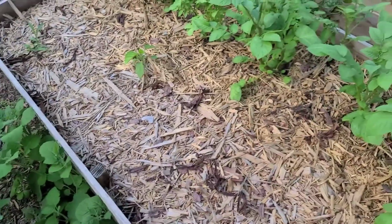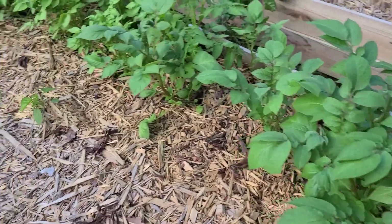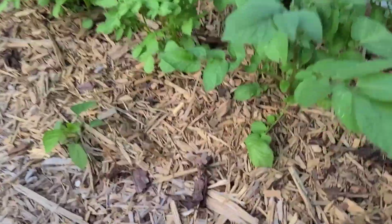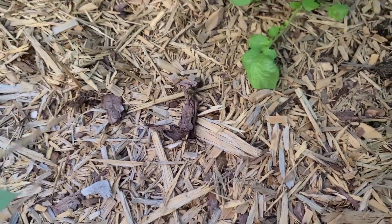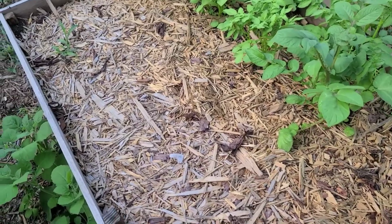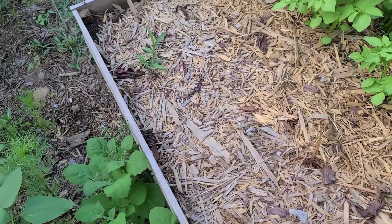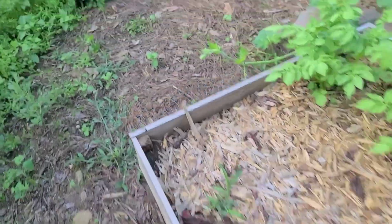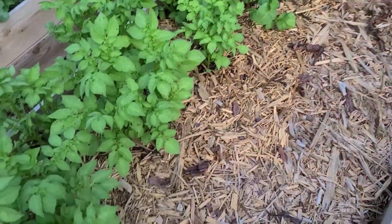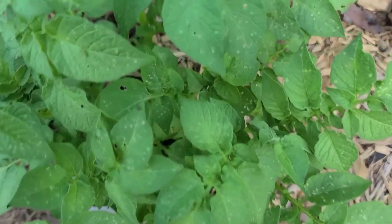I did not want to plant the potatoes this soon because it is a little hot, but I had ordered seed potatoes online, and they were already sprouting when I got them. So I just went ahead and threw them in there. Again, if you don't have any expectations, nothing will let you down.